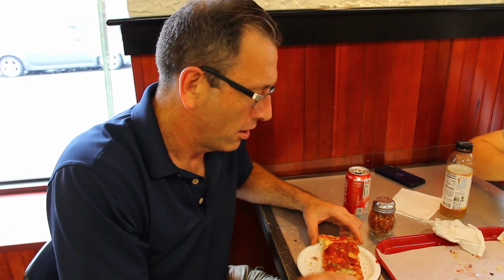I really like this pizza. We came down from Worcester, Massachusetts. The sauce on this is amazing. I love the way they put the dough together on this. I'm really enjoying my day here. Great pizza.